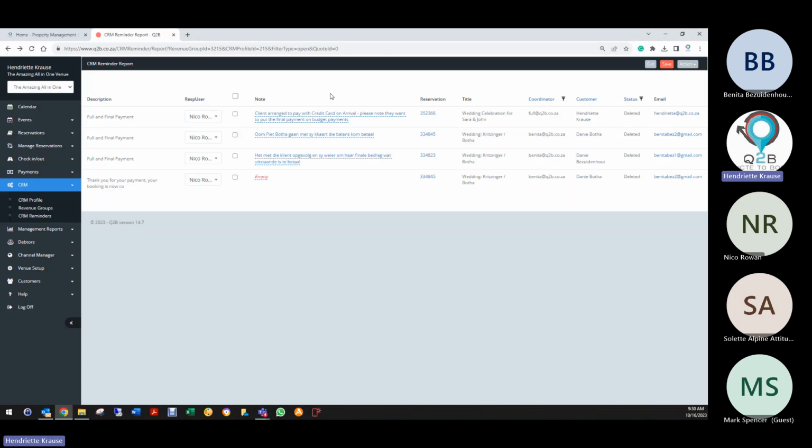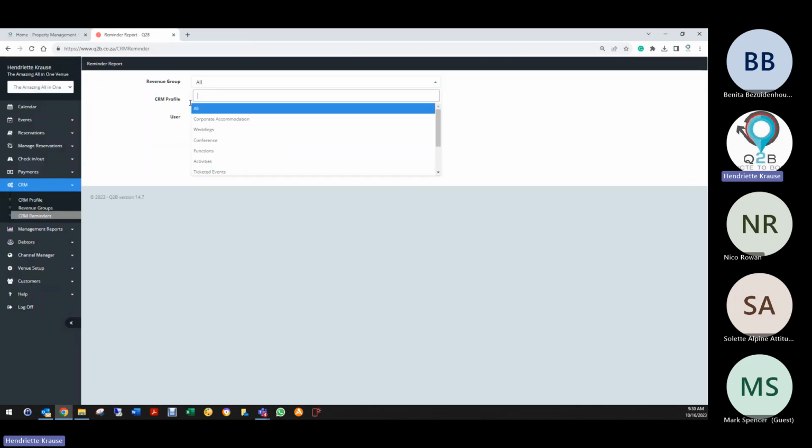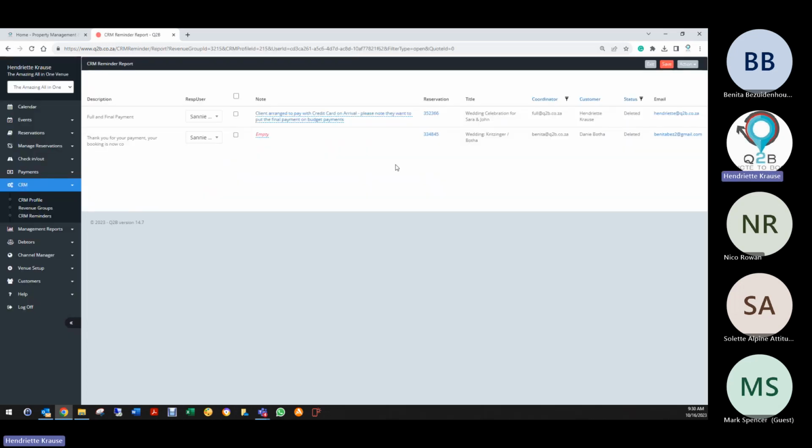Then under user, I can say in my venue, Sunny is now responsible for this, Henriette is responsible for this, that stays with Niku, and Sunny Botha is going to be responsible for that booking. If they log in as a user and I say weddings, and Sunny just wants to pull her own report, what she's responsible for, all completed or open, generate the report, and there are all Sunny's ones under her name. So each user that you give a login will be able to pull their own report from here.